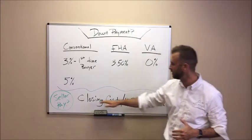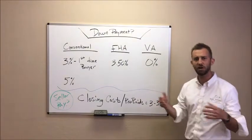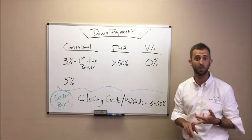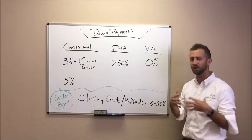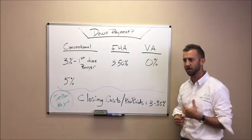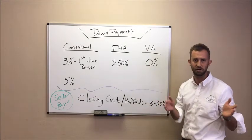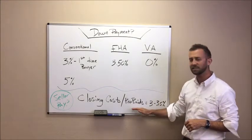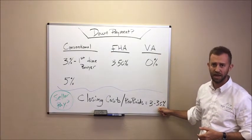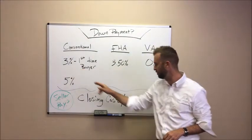Then, on the other side of things, we have something called closing costs and prepaid items. And how much are those? Well, every property is different depending on if it's in a flood zone, maybe you have an HOA capital contribution. There's a lot of different things that can go into this, but a good estimate, if you're talking about a property between $100,000 and $350,000, for closing costs and prepaid items would be 3 to 3.5%.